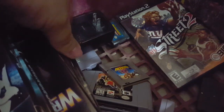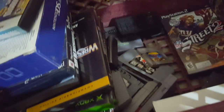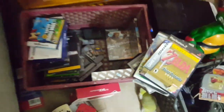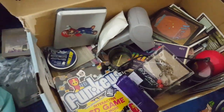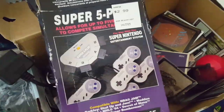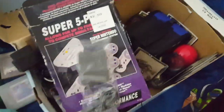Looks like my phone's dying. There's Metroid, Mario Kart, a bunch of Nintendo 64 games, Castlevania, Super Mario 64s. What else is in there? Diddy Kong Racing. I also have 3 total Game Boy Advance SPs in there, and all of these 5 Pokemon games, plus a bunch of cards and random stuff. Whoops, that's not a part of it. And this little 5-pack thing, a Game Boy case, a bunch of chargers, all kinds of stuff.